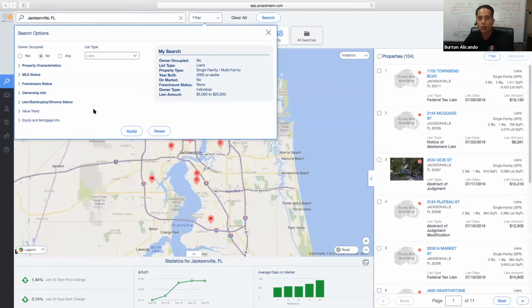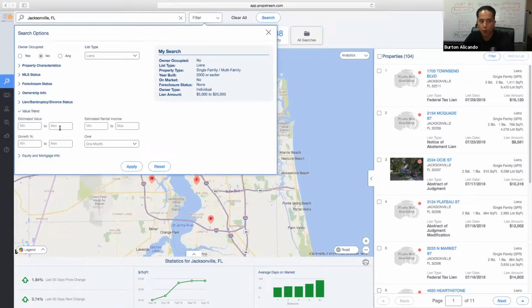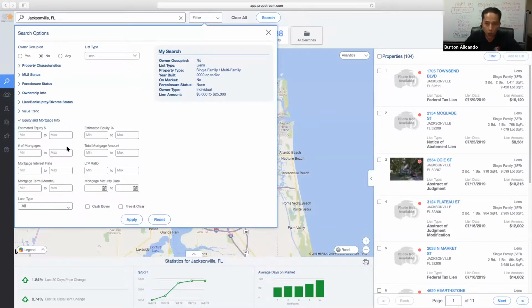And then the last two sections are value trend. What would you like the estimated value of the property to be? Rental value of the property, whether the property has grown over the last few years or so. And last but not least, equity and mortgage information.